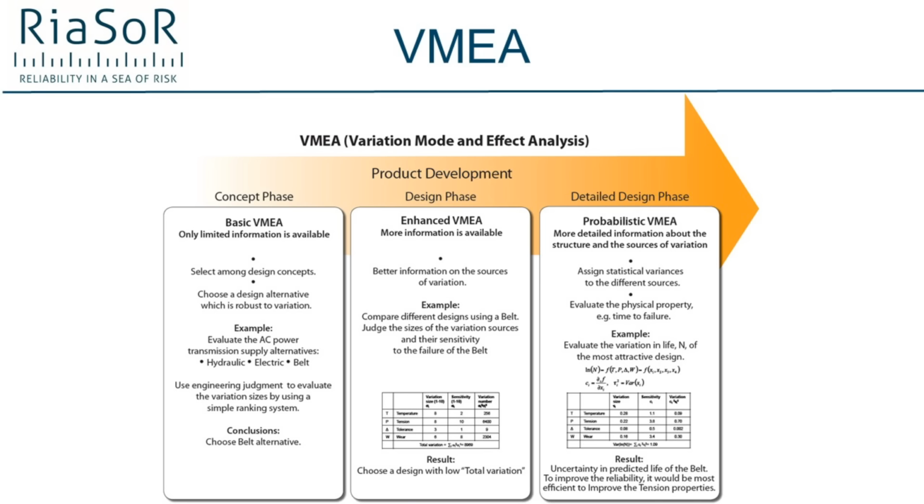And then when you go into the more detailed design phase, when you really want to set safety factors, then you get even more information. So there you need a more real probabilistic method. So that's what we call the probabilistic BMAA.